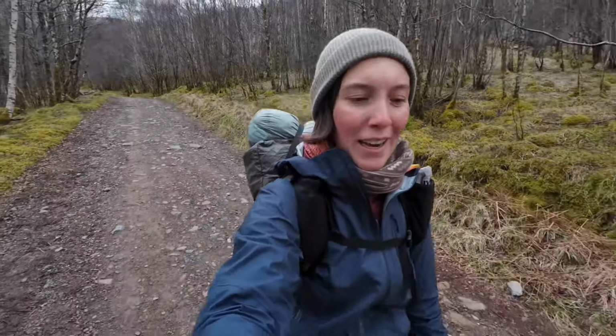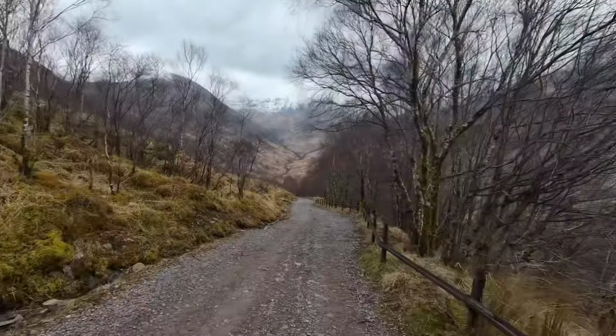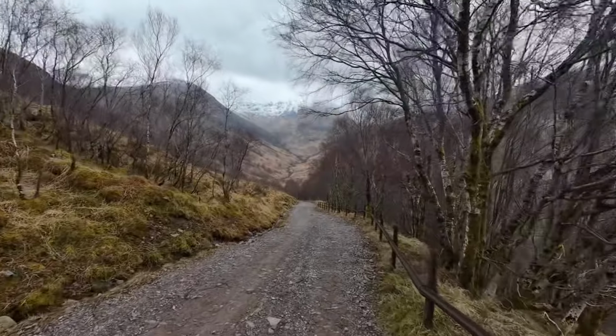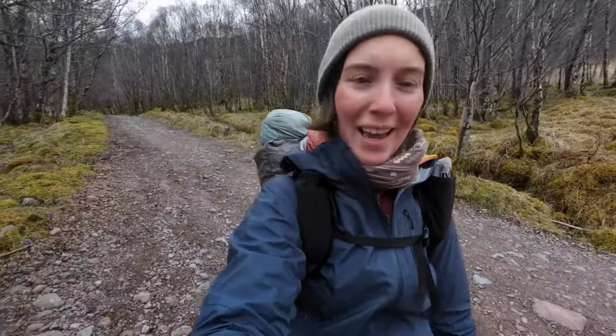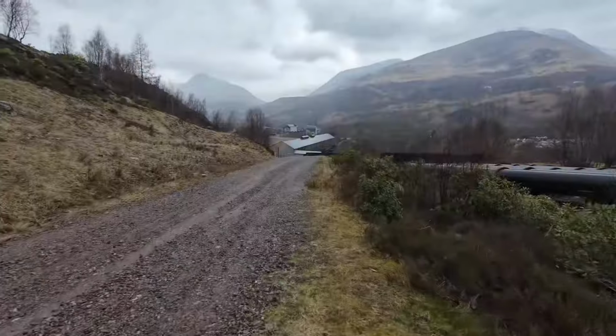We are on our last bit for today, the very long and steep descent into Kinlochleven, which is our end point for tonight. But I'm so happy to get there, to go to the campsite, set up the tent, have my first shower in 3 days, have a real shop to buy some food and then just some rest and some tea, and that's going to be so nice.